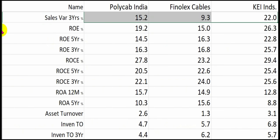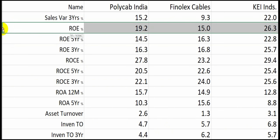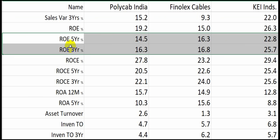In terms of return on equity for 2019, PolyCab has earned 19.2%, whereas KEI generated around 26% on the shareholders' money. Finolex was the lowest at around 15% and near to the benchmark. Comparing the ROE of 2019 with 5 and 3 years average, PolyCab has managed to gain an ROE which is above its averages. Finolex Cables' ROE has fallen below its 5 and 3 years average, whereas KEI's ROE is above its average. So the higher the value, the more efficient it is considered.